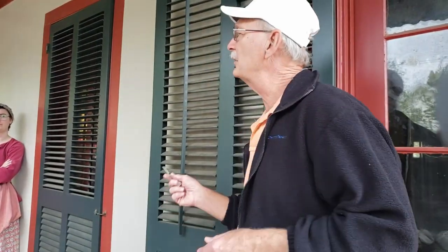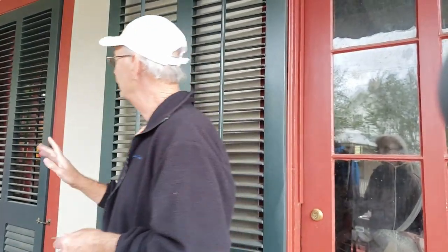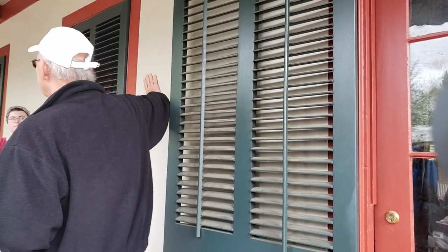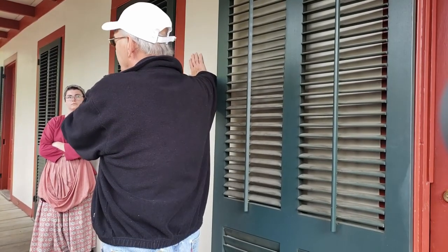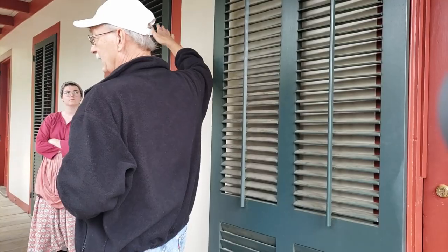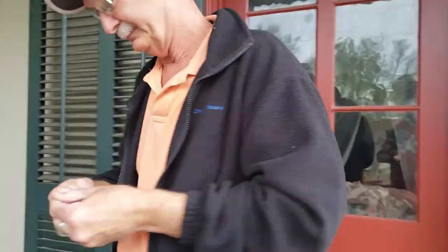This house was built using mortise and tenon construction, and I'm going to show you that on the inside. It also uses nogging, and I'm going to show you that on the inside. But see how smooth this wall is? This is nogging. As compared to, of course, the building was moved, they had to replace some of the walls that are wooden, and they look just like regular wooden walls. But you'll see what I'm talking about when we go to the inside of the house.